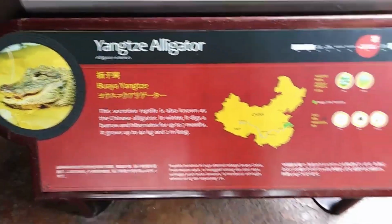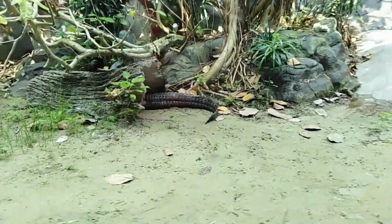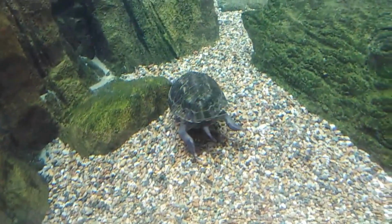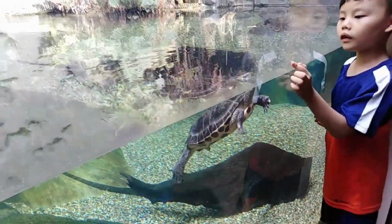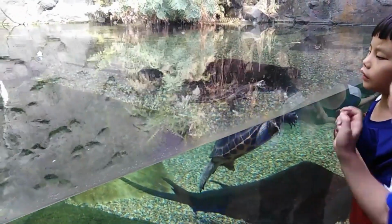Including this species of alligator. See, it's taking a nap right now. Do the kids think that they can just lure the turtles by pretending their fingers are worms? Or do they just like pointing at things? Come back, Croc. You were a good game.